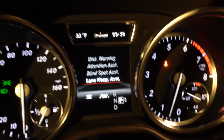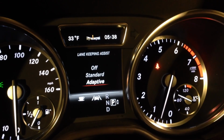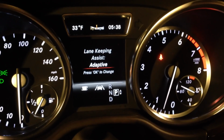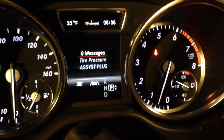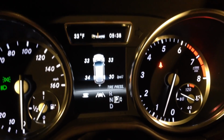Oh, actually, sorry, that is not why. I believe the triangles always stay lit. When something is in your blind spot, it'll turn red. Sorry for that. You also have lane change assist, which is shown right over here. It tells you which ones are on and off. Therefore, it's off right there. So anyway, service settings, your tire pressures, you know, basic stuff.